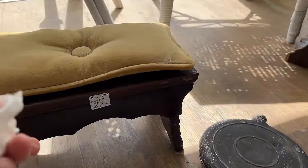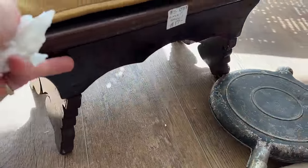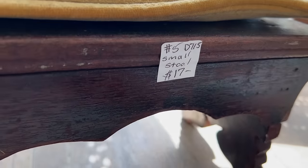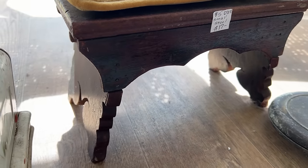This little footstool is so cute, and I love the idea that it's a pillow on top that's attached to the wood instead of the regular upholstery. I might give this a try.